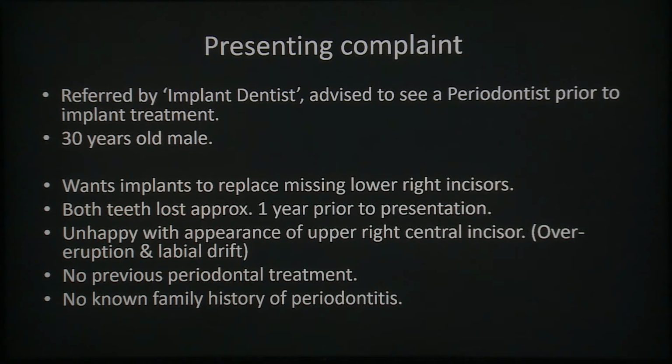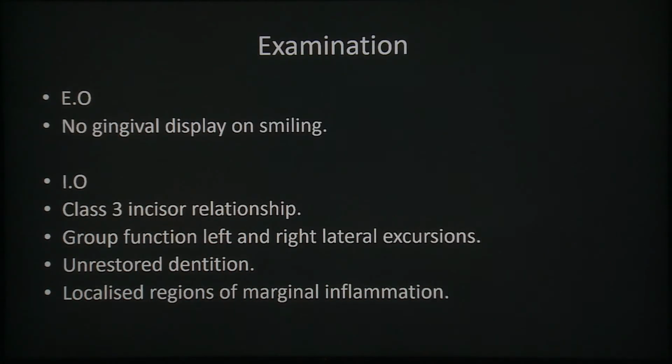Both of these teeth had been lost about 1 year prior to presentation due to periodontal causes, and the patient was unhappy with the appearance of the upper right central incisor, which showed some level of over-eruption and labial drift. There was no previous periodontal treatment provided for this patient or no known family history. On examination, the patient had no gingival display on smiling, so it was a fairly average lip line.